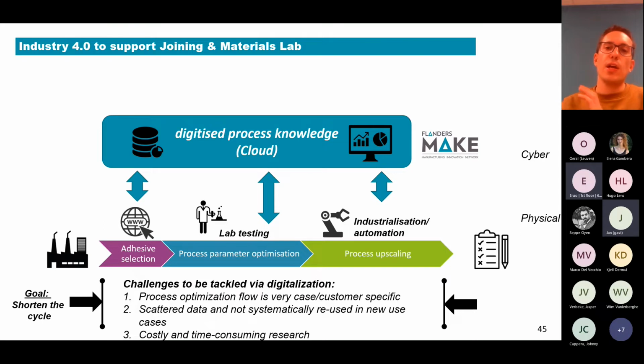We've done that by connecting all the different steps and all the different equipment to the cloud, and we want to create digitized process knowledge from it. By doing that, we want to tackle some challenges. The first one is that the process optimization flow is very case and customer specific, meaning that if you have an optimal solution for one company, you cannot simply reuse it for another one, even if they use the same materials and have the same bonding process.